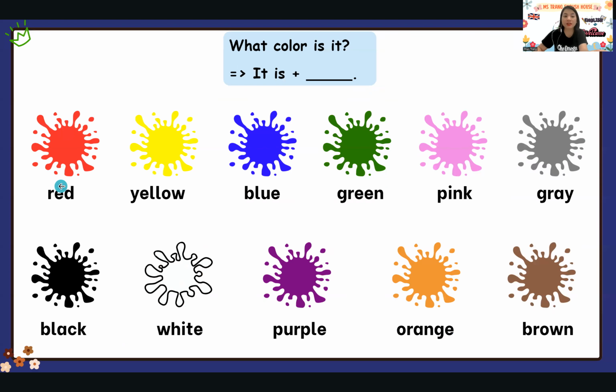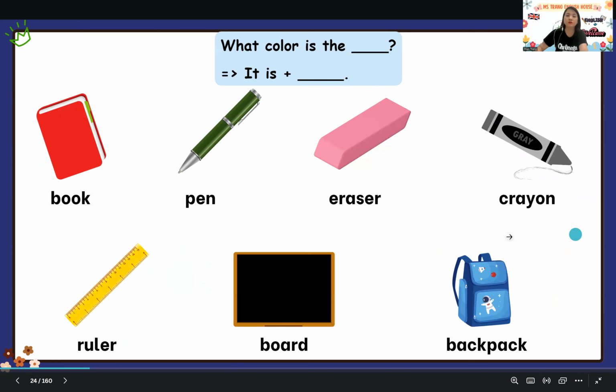What color is it? It is red. It is yellow. It is blue. It is green. It is pink. It is gray. It is black. It is white. It is purple. It is orange. It is brown.